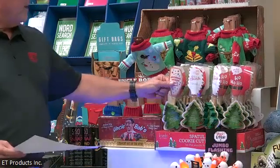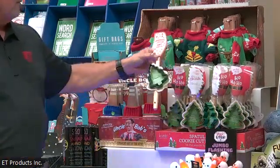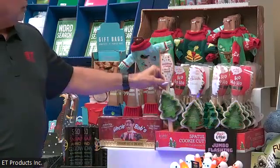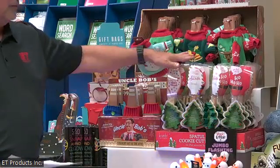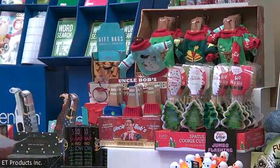Next to this, we have kind of a spatula and cookie cutter display. So kind of a neat little thing where you get the cookie cutter and the spatula, so you can have fun making Christmas cookies with your kids and relatives, and that comes in a nice PDQ of 24 pieces also. So all these come in great PDQs for Christmas.